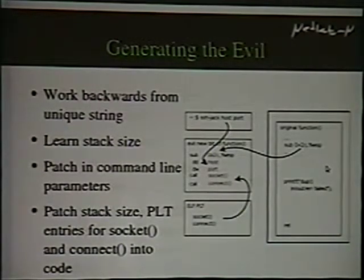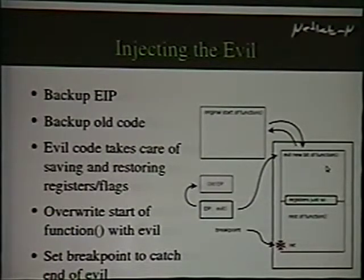Also, of course, the script accepts command line parameters, so it's user-friendly. We have to patch those into the shellcode too. And finally, it's time to actually go ahead and wedge this evil code right into SSH. So yeah, we take a copy of the instruction pointer so we know where we were.